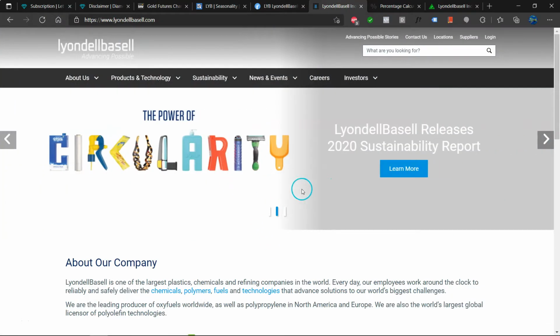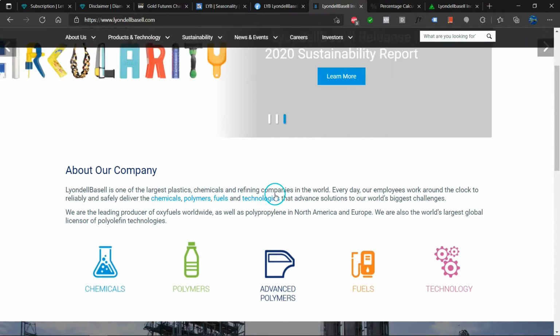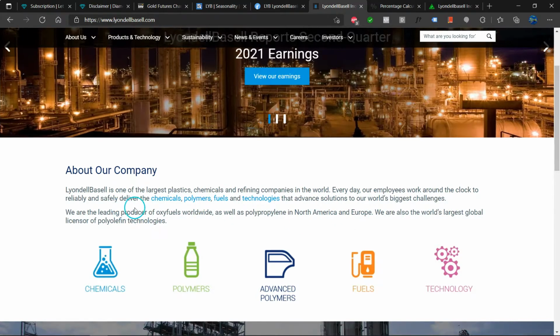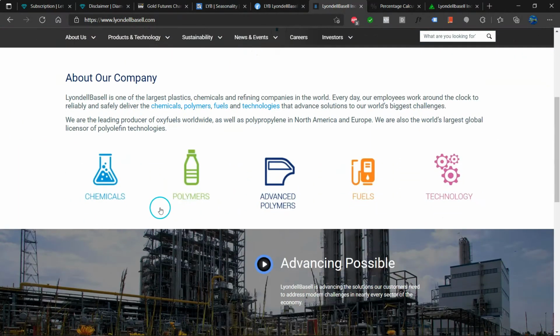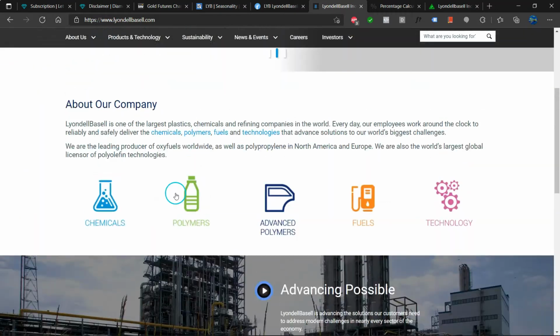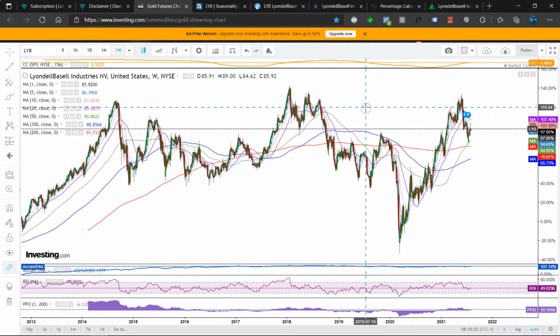So here is the company's website. They have a sustainability report. It's one of the largest plastics, chemicals, and refining companies in the world. "Every day our employees work around the clock to reliably and safely deliver the chemicals, polymers, fuels, and technologies that advance solutions to our world's biggest challenges." Yes, interesting business. So let's look at the chart.